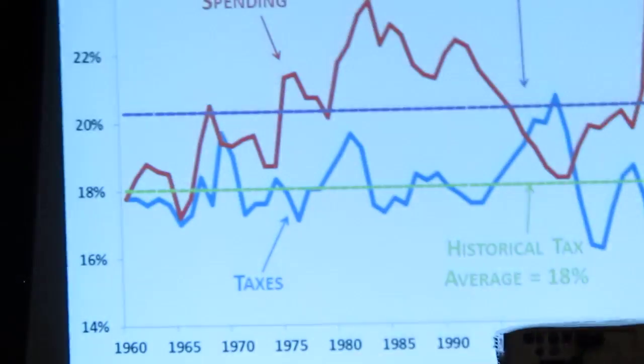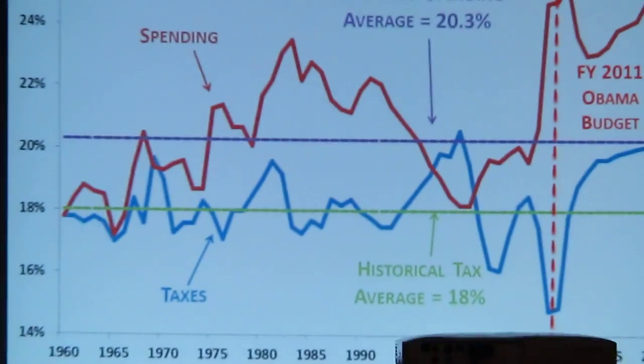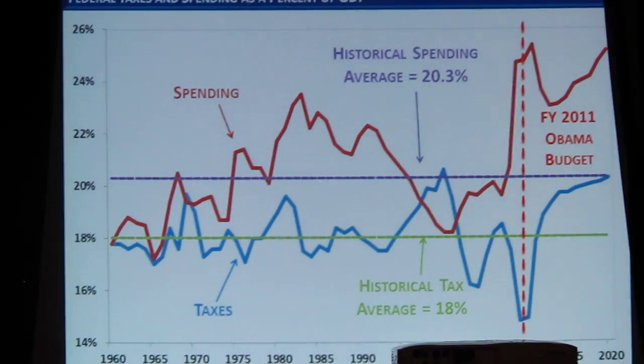But we've got to do much more than just grow the economy, because we've got 75% of the deficit that's not addressed. Even if we assume for a second the best growth that we've had in the post-World War II era, we would still be 75% red ink compared to where it should be. Go to the next slide, please.